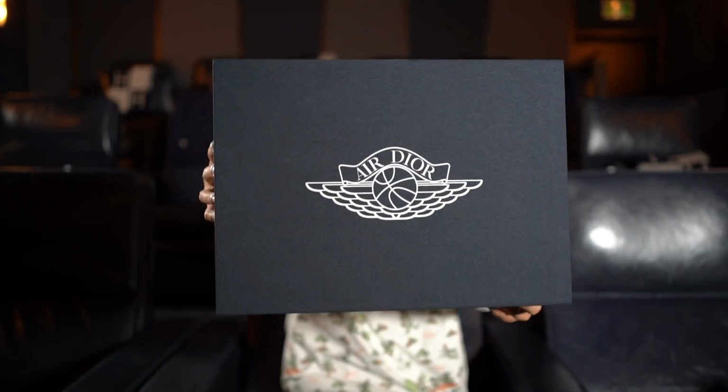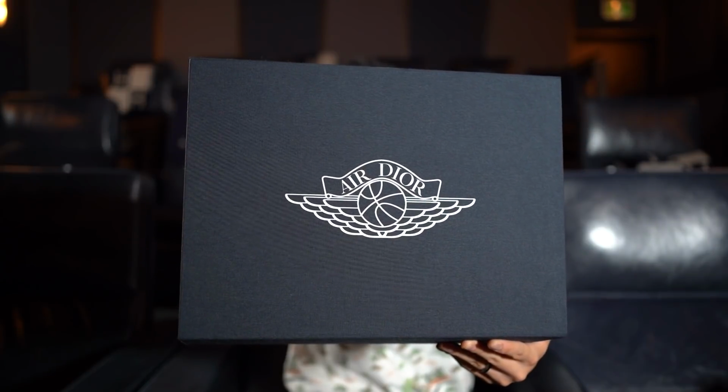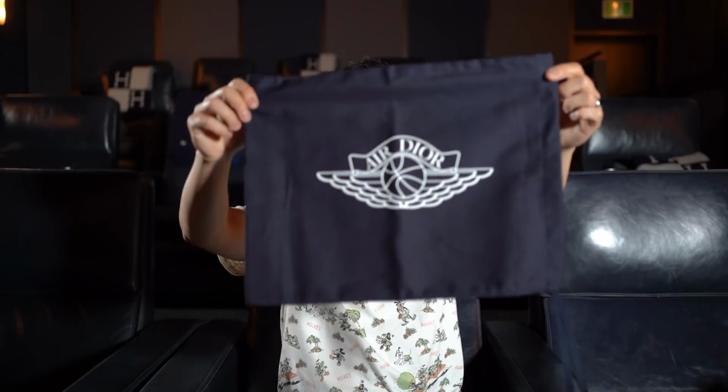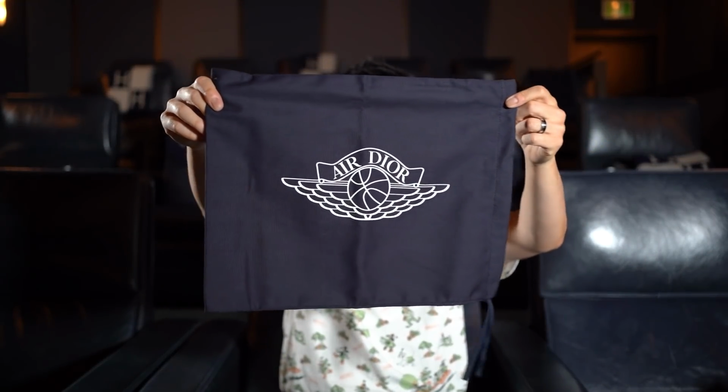So before we get into a detailed look at the shoes, here's a look at the box. And of course, this does not come in your standard Air Jordan 1 box. They come in this very luxurious, very classy box, and it kind of reminds me of the boxes that those expensive purses and bags come in. So you can see we have Air Dior printed at the very top, and then flipping open the lid like so, we have Dior printed paper as well. Each of the shoes also come with these individual dust bags, which again have that Air Dior branding on it, which is a very, very nice touch.